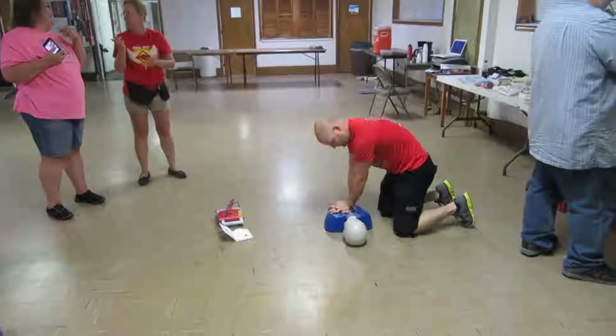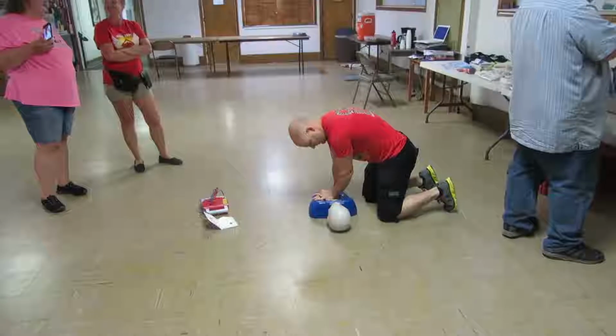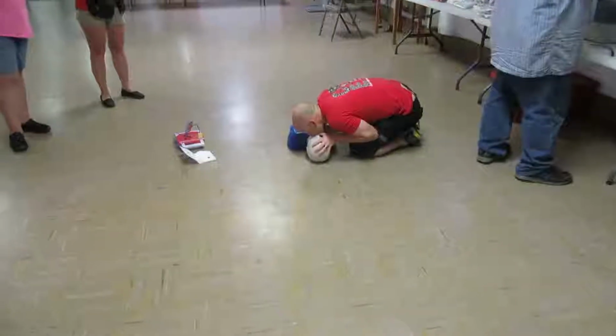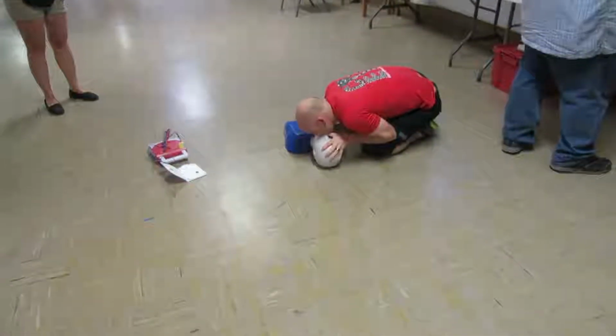That's why, if you have a mask and you found a little baby, you just put your mouth over their face. But not everybody carries a mask. I don't have a mask. I started buying them about 6 to 8 years ago.